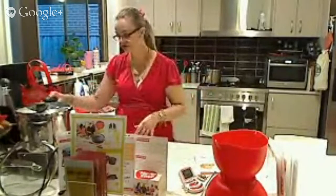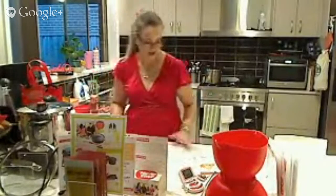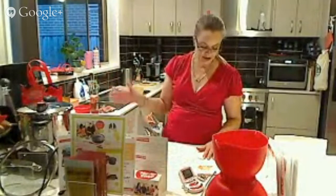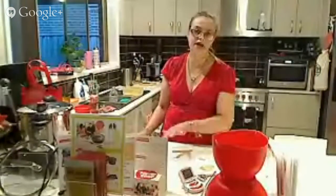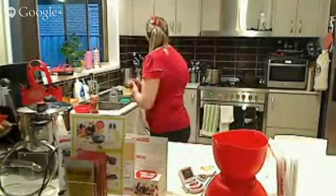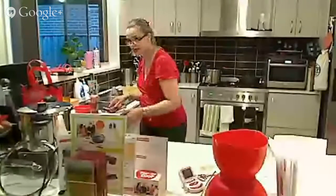Okay, make sure your pressure cooker is on high, because we want to bring it up to pressure, and then we're going to turn it down low, cook for 8 minutes, and then it's done. Very, very easy. So this is a very fast masterclass.